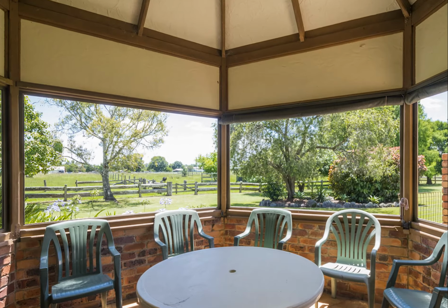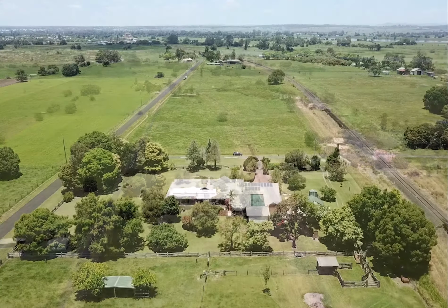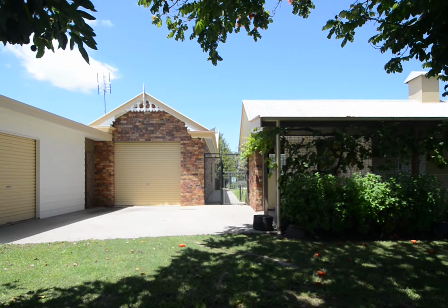A further 2 paddocks, both approximately 1.5 fertile acres each, are ideal for livestock and recreation. Our instructions are very clear, we must sell.